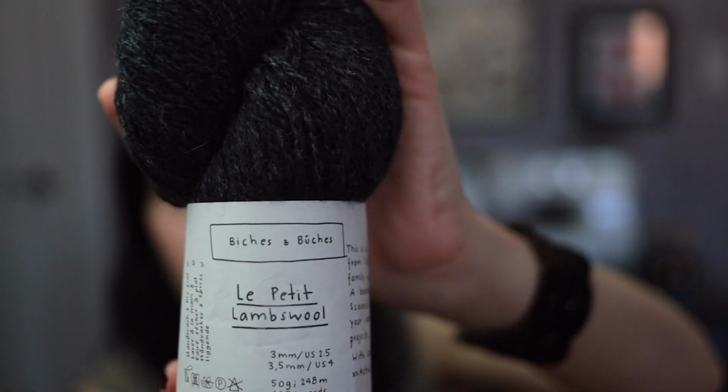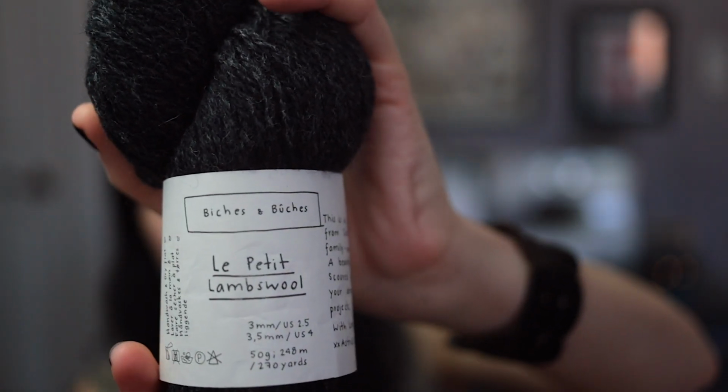Also from Edinburgh Yarn Festival day two, Caroline also enabled me to make this purchase. I went to France, and I'm totally gonna butcher this, but Bichet and Boucher. Yes, this is Bichet and Boucher Le Petit Lamb's Wool, in their very dark gray colorway, but it's more like a warm, dark black heather. It's really beautiful. But yes, this is 100% pure lamb's wool from Scotland, and it is so squishy, so soft and scrummy.